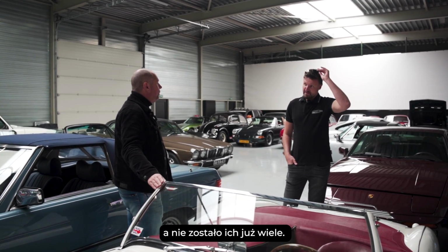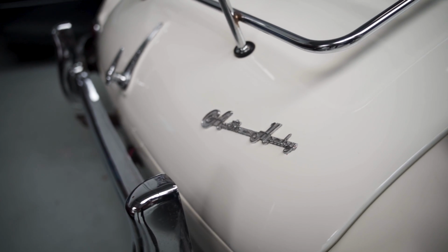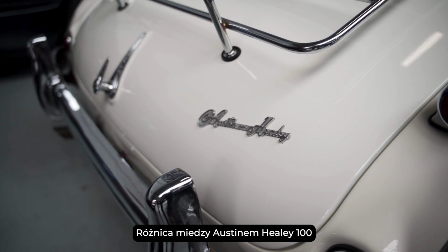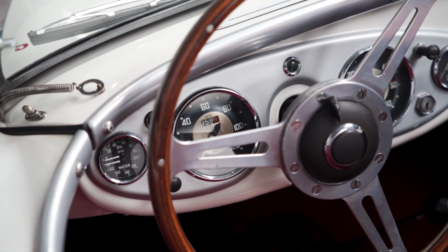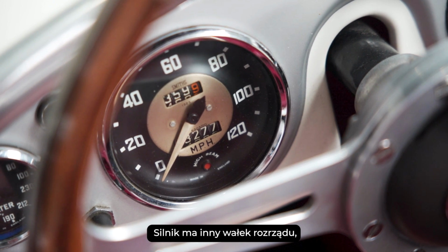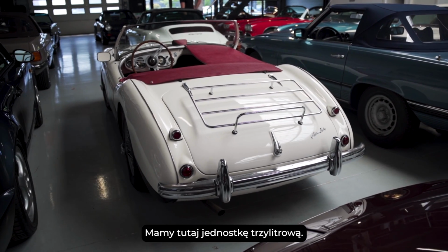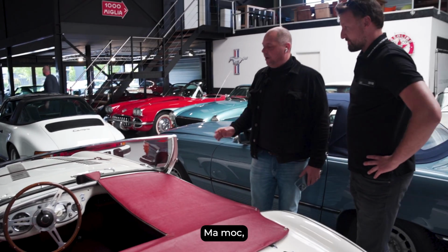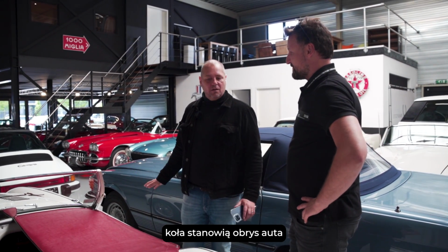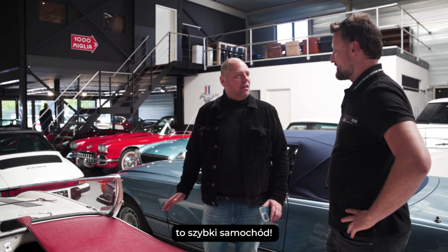There are only a few left, and yeah, it's kind of cool that you can drive the Mille Miglia with it. The difference between a normal Austin Healey 100 and a Le Mans version is not that crazy. The engine has a different camshaft, it's a little bit faster. What kind of engine is this? It's a 3-liter engine. It drives like a go-kart. Listen, it has some power, it has the wheels totally in the corners, it doesn't weigh anything. So you can really drive it. It's kind of fast, yeah?